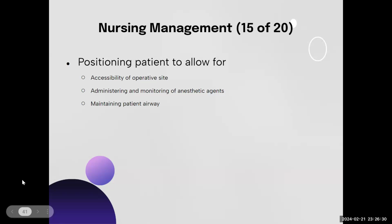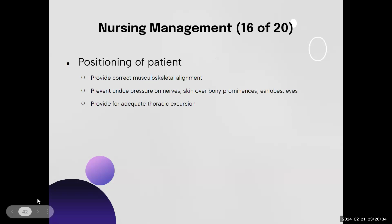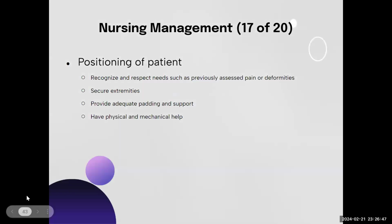We want to make sure that we have access to the operative site, and we of course can maintain the patent airway, which would be the anesthesiologist's job. We don't want undue pressure. We want to make sure that they can expand their lungs and that they're positioned in correct alignment. But we also want to make sure that there's padding and support, and that the extremities are secured as much as we can.